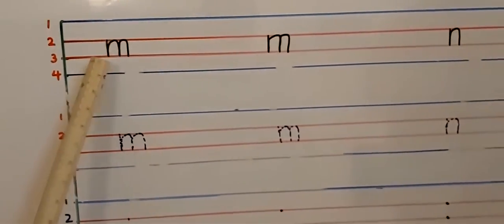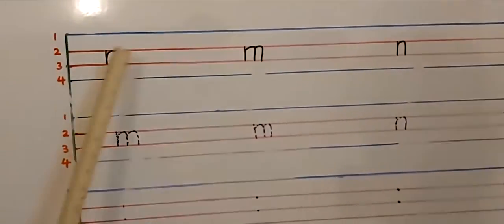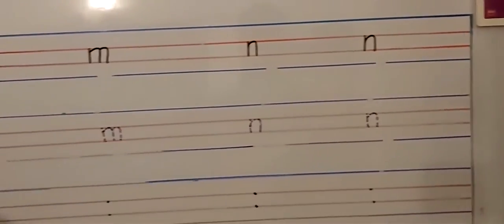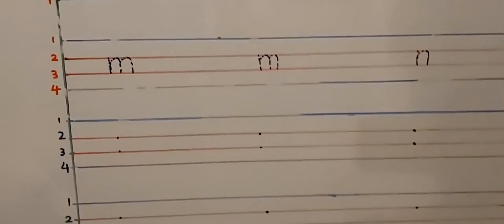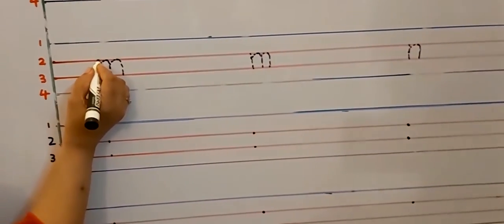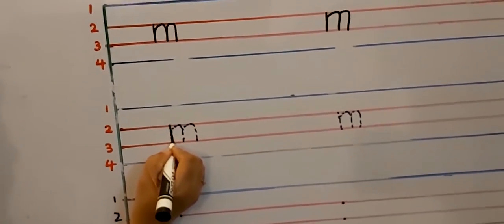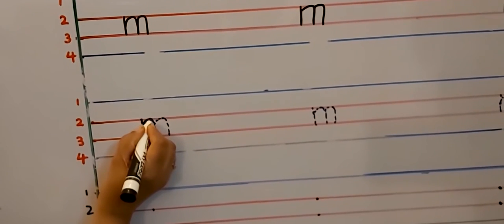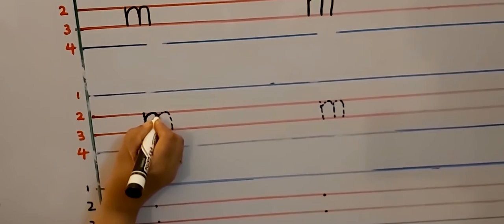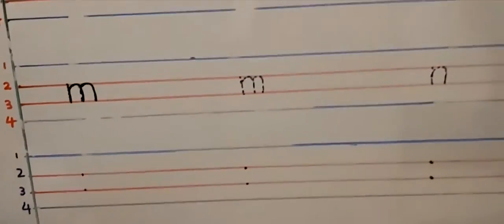Very good. Now look over here. Letter M comes in the middle two lines, and letter N comes in the middle two lines. Now look, first we are going to do the tracing. Now put your pencil on the dot. Make a straight line, touch line number three, go up, make a curve and come down. Go up again and make a curve and come down. Look, this is my letter M.